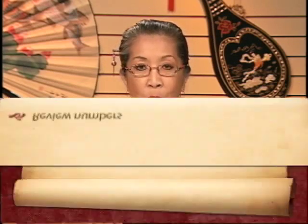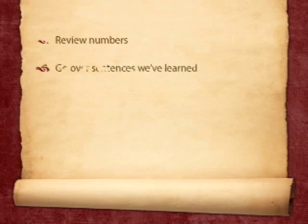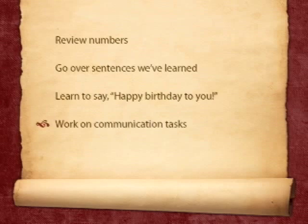Have you used your ability to speak Chinese since we last met? Did you say 谢谢 or greet a visitor and say 欢迎，请进? If so, well done. In today's lesson, we will focus on preparing for a chapter test. We will review numbers, go over the sentences we've learned, learn how to say happy birthday to you, and work on some communication exercises. 同学们, let's warm up with some numbers, words, and sentences.